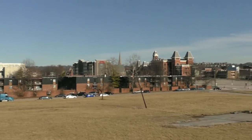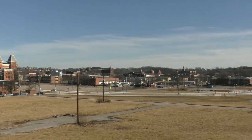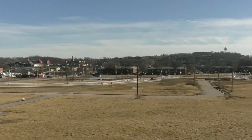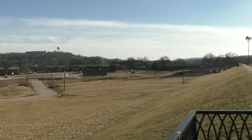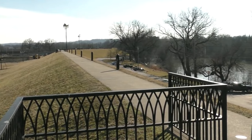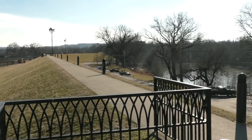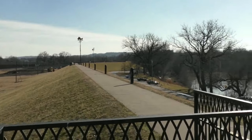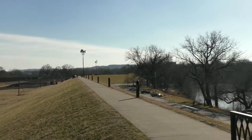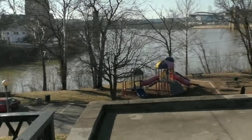We have Newport here in the background, and I'm standing on this walkway that is up above the park. A lot of people here today walking. It's a beautiful day, a rarity, might I say, to have such a beautiful, clear, dry day that's not freezing cold or snowy or rainy or cloudy.